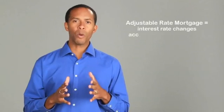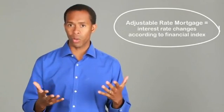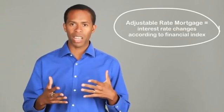My financial advisor said that if I plan on living in the home for a long time or prefer payment stability, a fixed rate mortgage might make sense. An adjustable rate mortgage is subject to change periodically based on changes to a financial index. How much and how often your monthly mortgage payment can change are two of the important items you want to understand before making a loan choice.